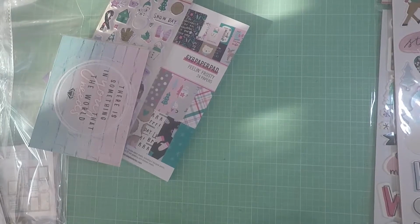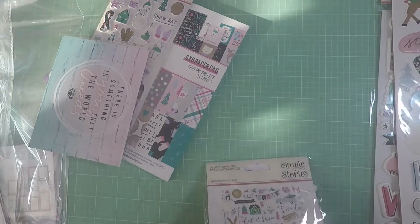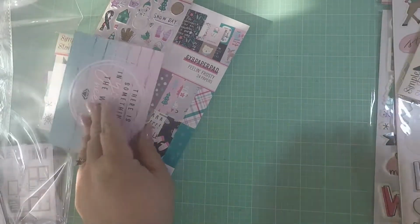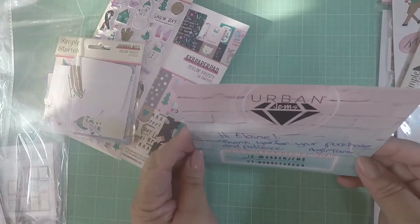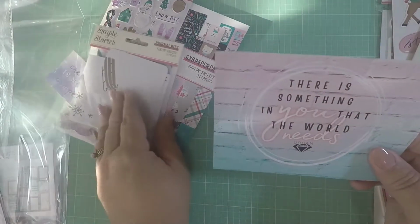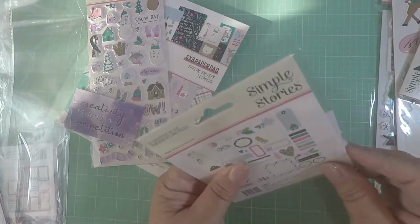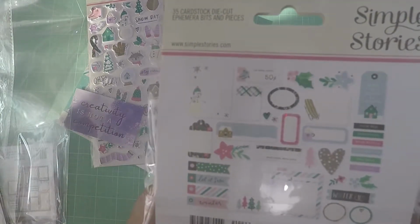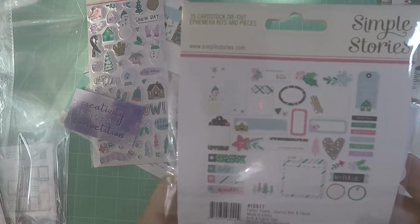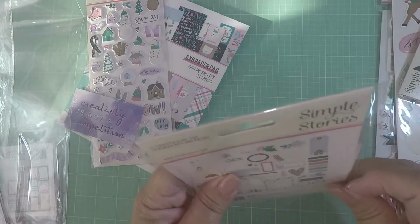So we got that ephemera. Small little pieces, hard to get in there. And then she gave me a little card here. Thank you for your purchase and your patience. So pretty. And she gave me the journaling bits that I ordered, and they have the words and the photo frames.